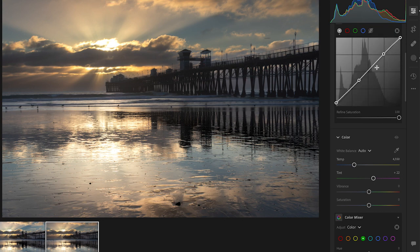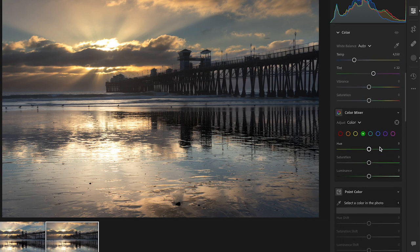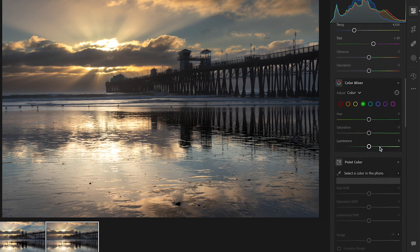So histogram is really handy. We can adjust colors individually if we need to. In this case, I don't think we need to. I think this photograph looks really nice.